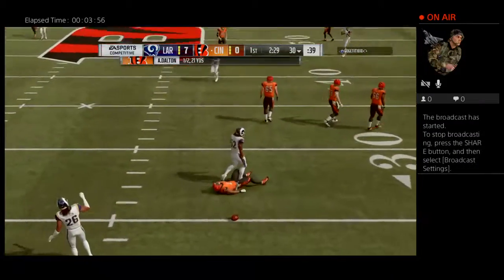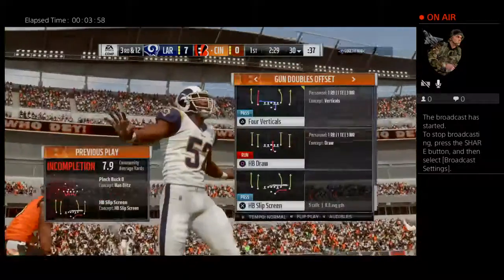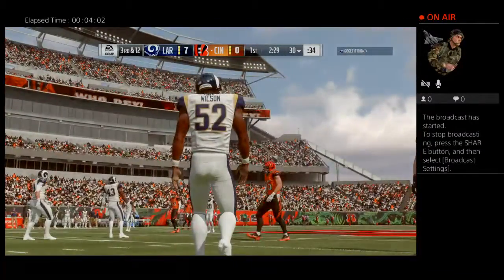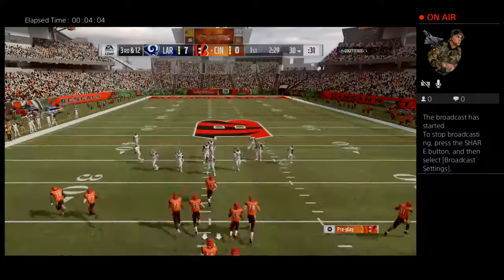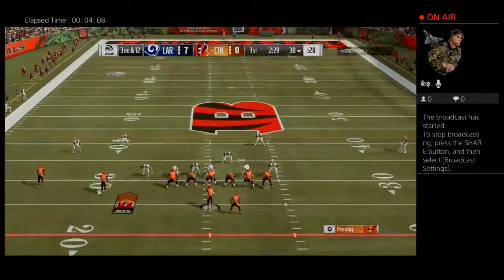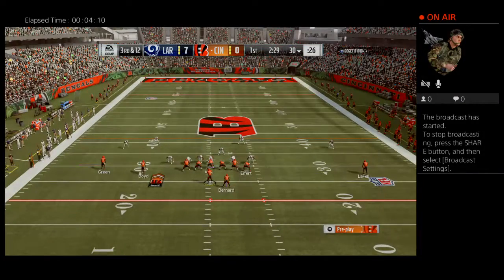And incomplete there. A nice hit jars the ball free and brings up 3rd down. They try to throw on 2nd down, but this one is incomplete. An incomplete pass on that last play, and that means they'll need to come up with something here on 3rd down.